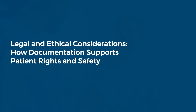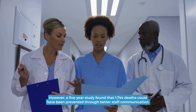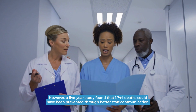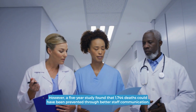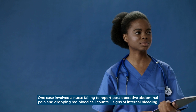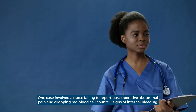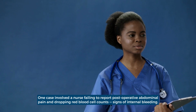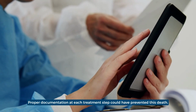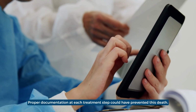Legal and ethical considerations: how documentation supports patients' rights and safety. Every patient deserves proper medical care. However, a 5-year study found that 1,744 deaths could have been prevented through better staff communication. One case involved a nurse failing to report post-operative abdominal pain and dropping red blood cell counts, signs of internal bleeding. Poor communication led to patient death from hemorrhage. Proper documentation at each treatment step could have prevented this death.